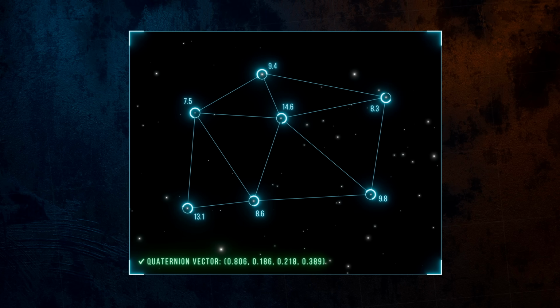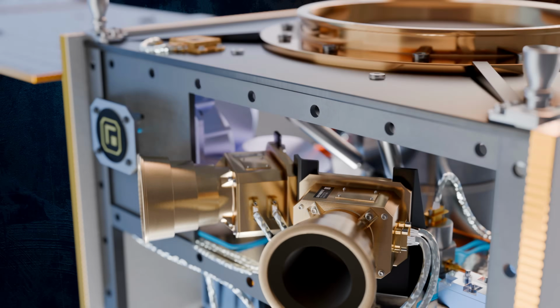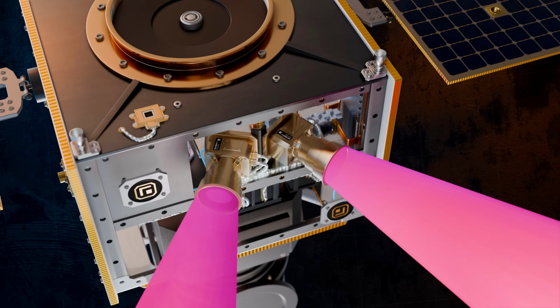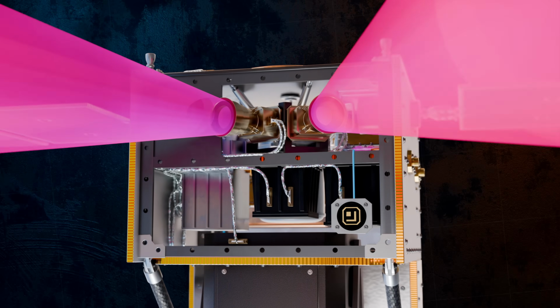Star trackers can be very accurate, but may not work well if they're pointed close to the sun, or if the satellite is spinning too fast relative to the camera shutter speed, because the captured image will be blurry. And options for accommodating them on the satellite are limited, because they need to have a clear field of view and can be affected by thermal distortion.